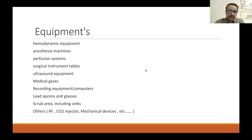Sometimes if you are doing radio frequency ablation, you need space for the generators, CO2 injector, and mechanical thrombectomy devices. They have their own generators, which need space to be available around the patient whenever you plan to do those procedures.